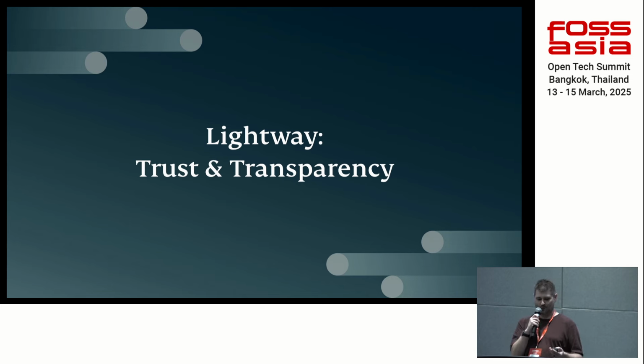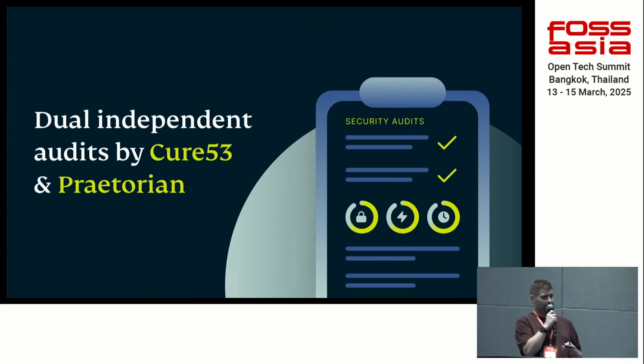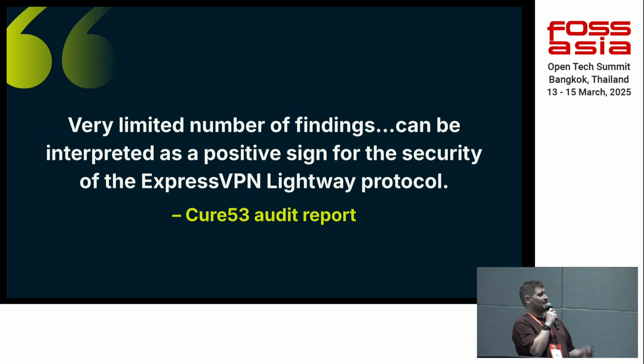It's what we do. So Lightway Rust, I should say, should be clear on that, was put through 2 audits before we released it. One by Cure53 out of Germany and one by Praetorian out of the US. This is what we got from Cure53: "Very limited number of findings. Can be termed as a positive sign for the security of the ExpressVPN Lightway protocol." If you've ever worked with Cure53, you will know this is very, very high praise.